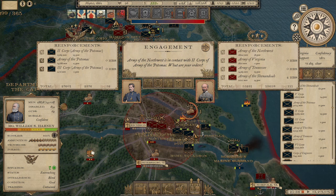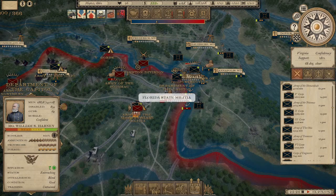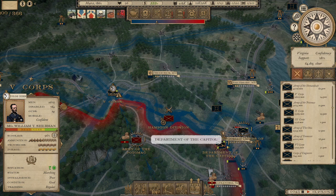So it looks like we are engaged. About 70,000 men from the Confederate Army and my rather paltry 30,000 man force. So what I'm going to do is deploy to defend. And I'm going to try to rush down. I don't understand what the Florida State Militia are doing. Preparing the siege over here. I've got Sherman trying to move over here to get involved with Hampton's division here.